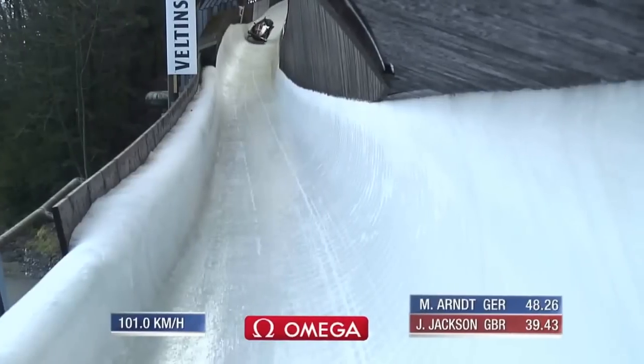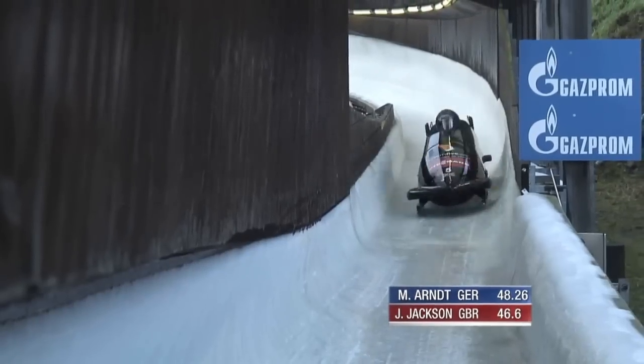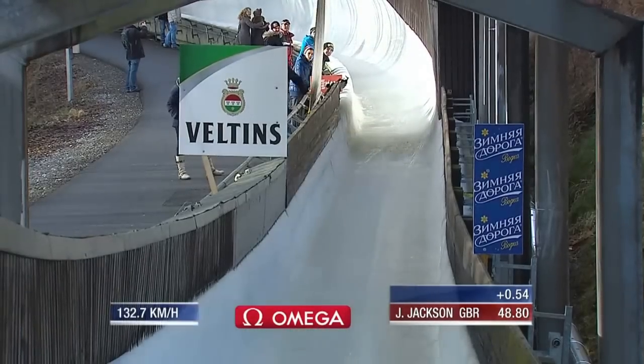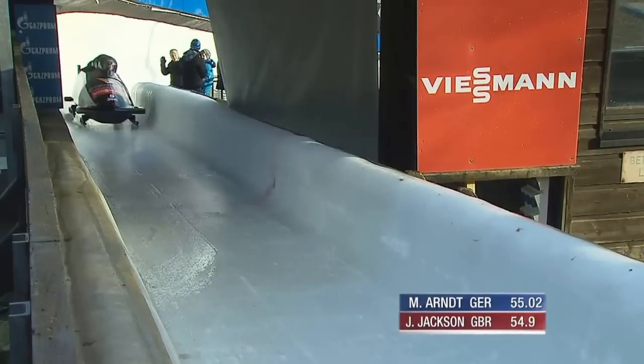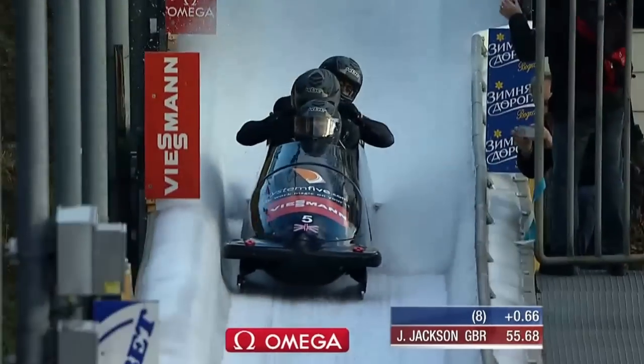Oh, this is not good. Not a good line. And he almost went over there. There's a lot of pressure on that down runner. Holds it together, and again, a late exit. Slowest run we've seen so far, but he's got to score points. 8th place, he's in front of Oscars Melbardis, who started 1400s quicker, but crashed.